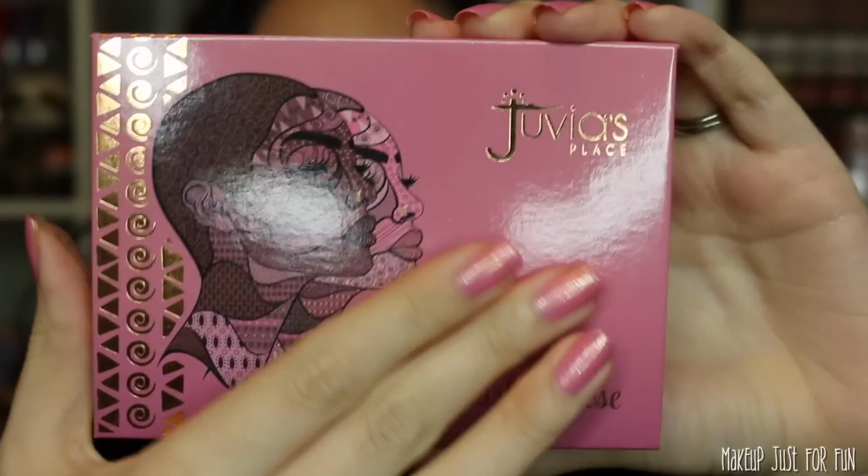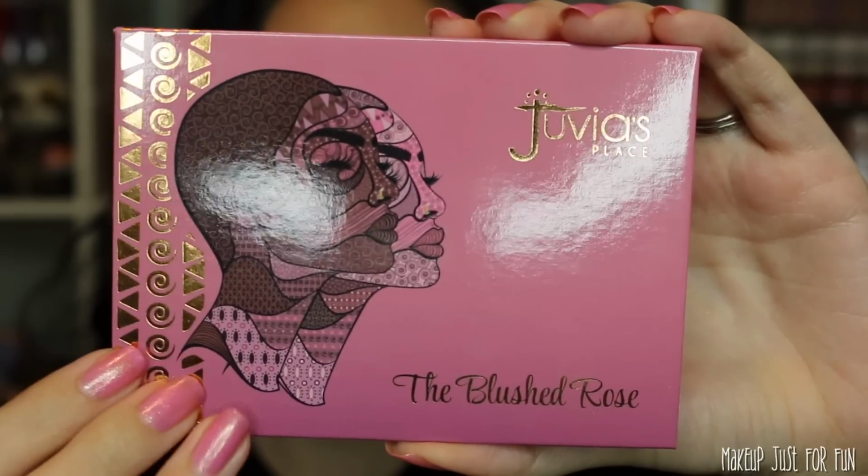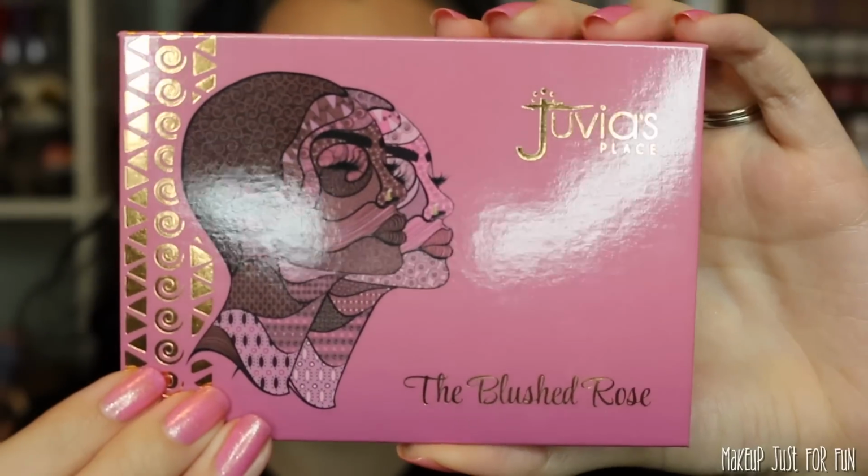Now let's talk about the eyeshadow palettes. We have the blushed rose and the bronzed rustic palettes. These are both priced at $14 US a piece. I noticed some very interesting information on these palettes as well, so I want to go over that first before I show you the swatches. This is the blushed rose palette. This is what inspired my nail color today. You know I love a good matching nail moment.